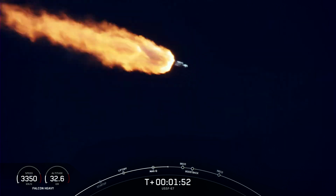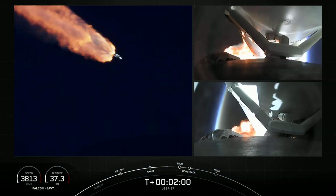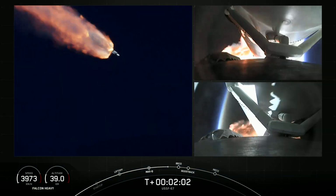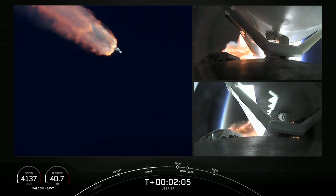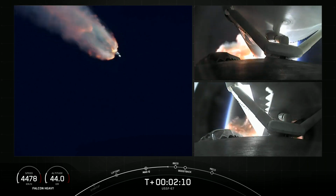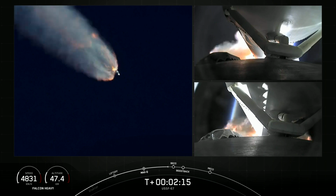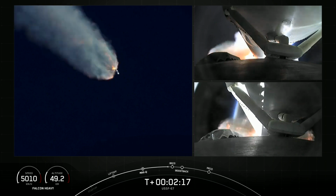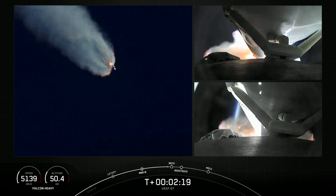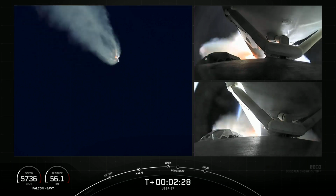The center core will push those side boosters away from the boost back burns. And on your right-hand screen, you could see the views from each of those side boosters. Really incredible views here. Again, we will have main engine cutoff of the center core here in just a few seconds.